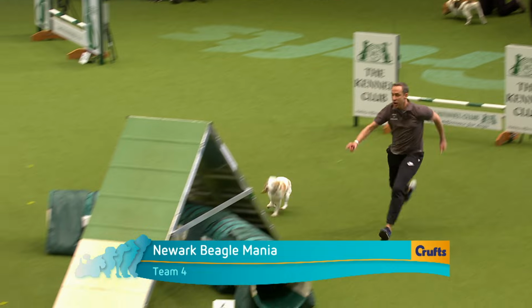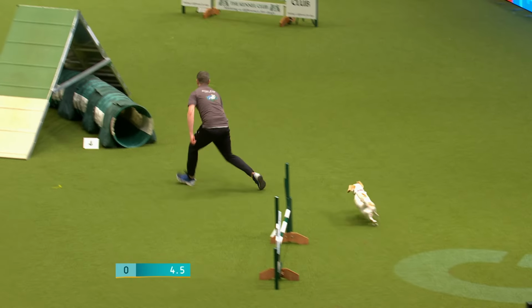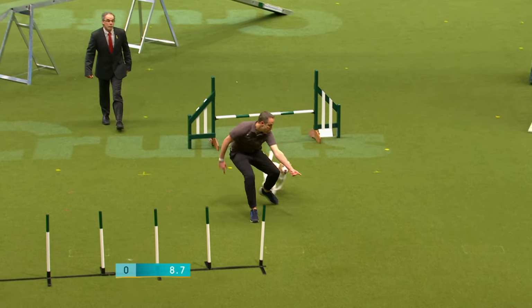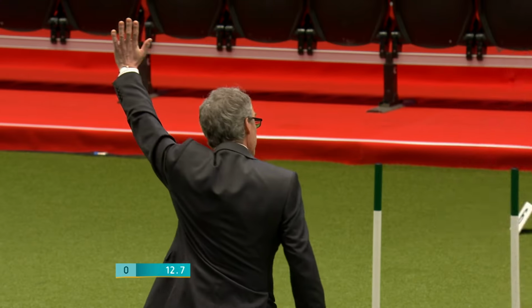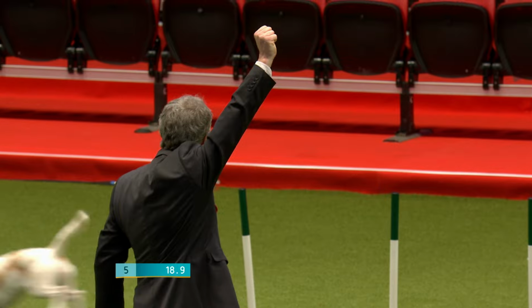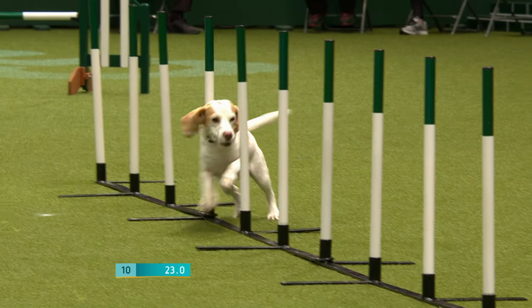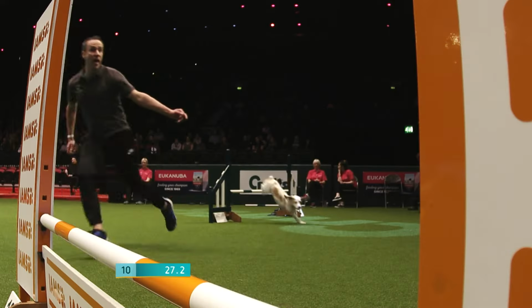Fourth team to go, Newark Beagle Mania, not too far away. Milton Keynes, Paul Bell and Willow, 7-year-old Beagle, first time at Crufts, to beat 163 seconds and clear. And there's early faults there for Paul and for Willow, set by XL Dog Agility Medium from Scotland, and another refusal as well. The penalty points lining up for Paul and for Beagle, but they will keep going.